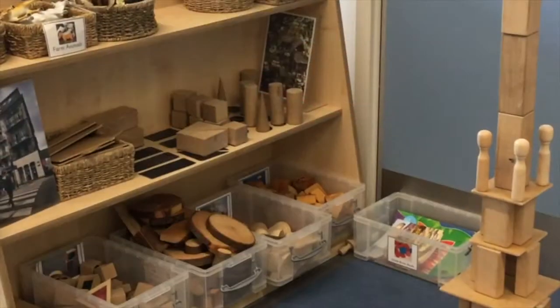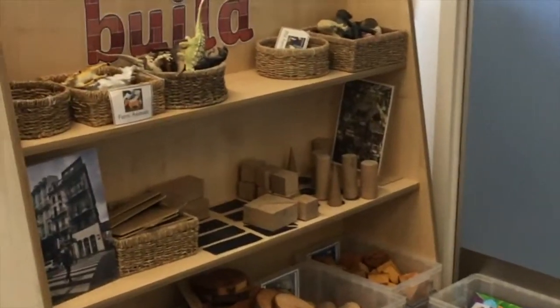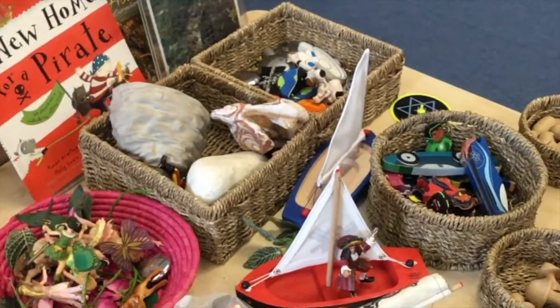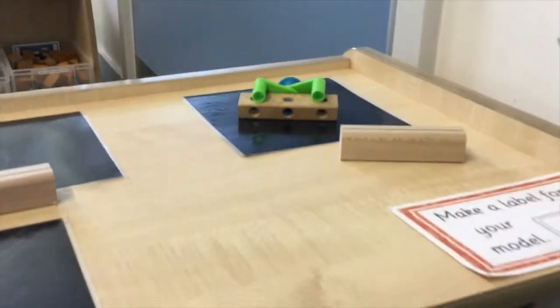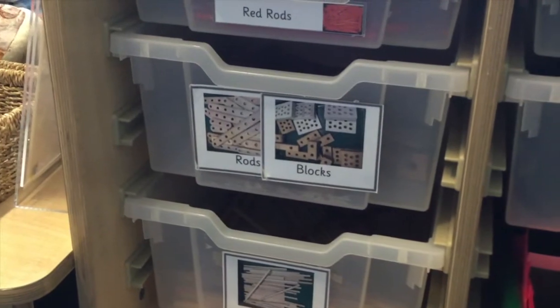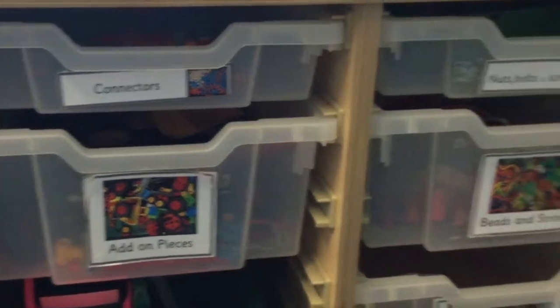Our area is available for children to build some wonderful models, all different types of blocks, but also then resources such as animals, dinosaurs, cars, some more fantasy resources here, so they can make magical worlds and play with whatever model it is that they make. We also have a construction area where children can make simple models and display them. Spaces for labels as well, so they can save them. And again, everything is organised so they can find what they need to make. And then pens and paper so that they can make a label for it if they want to save it.